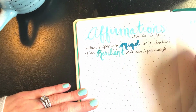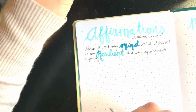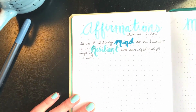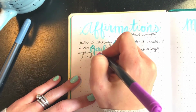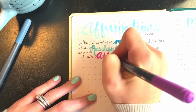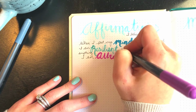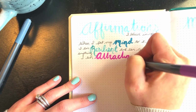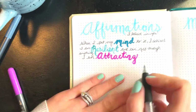So I'm just writing them. I'm using my black pen again, and then any word that I want to stand out, I put in a color, and it makes a really fun design. You can literally just write these out in normal text. It doesn't have to be fancy, but I'm making mine a little bit more creative, and I think it's going to look really nice. So some of the ideas for leadership, I think good leadership affirmations can be around mindset.